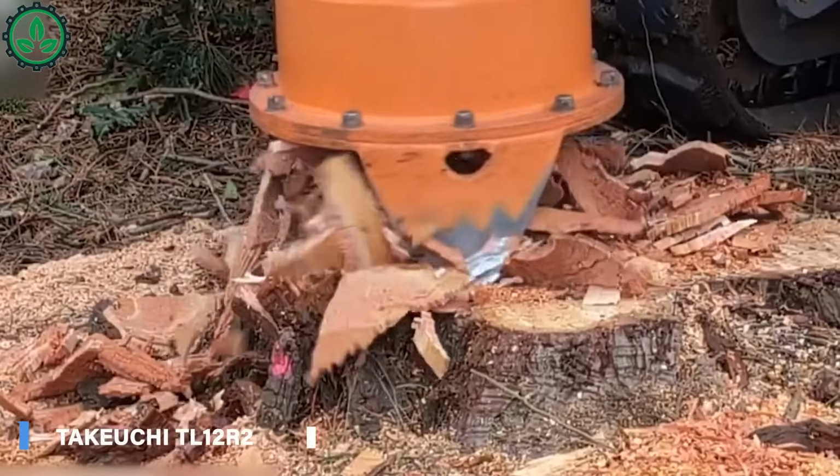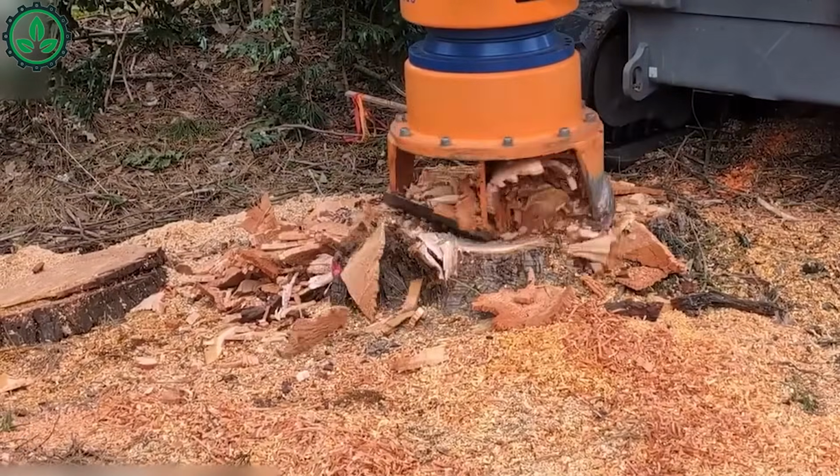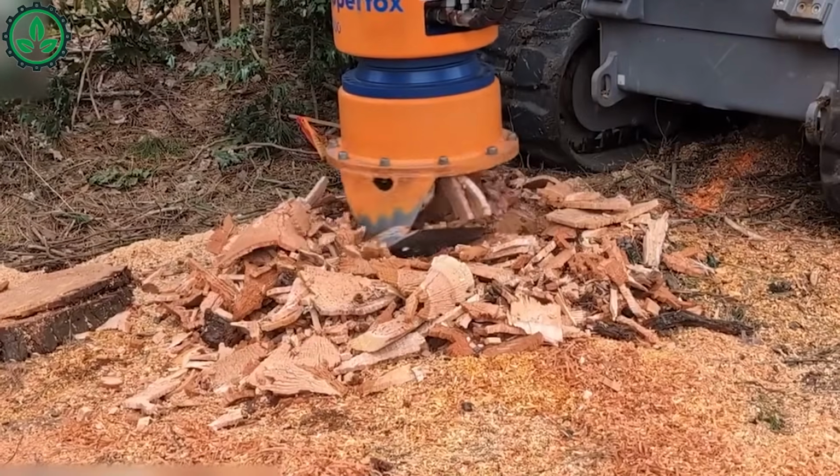The Takuchi TL12R2 paired with the Dipper Fox 600 tears through a stubborn 27-inch stump and its deep roots like a beast on a mission. Fast, fierce, and unstoppable.